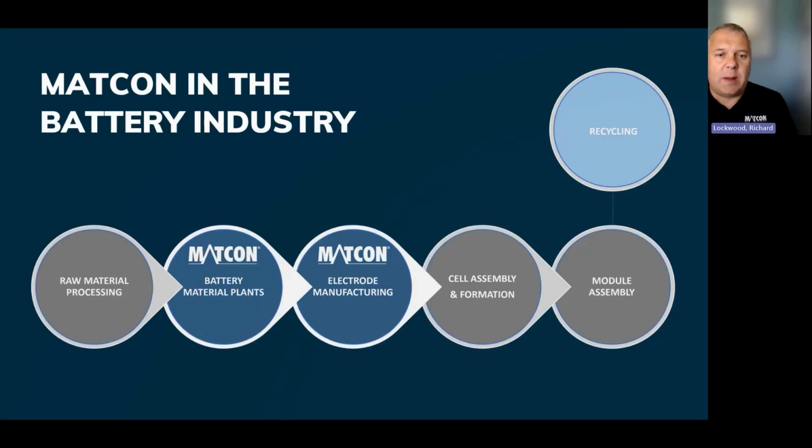Now, when we talk about the battery market, it covers a very wide range, from raw material processing at one end all the way through to people making modules and putting them into vehicles. Where Matcon are really focused is in the battery material factories producing active materials for anodes and cathodes, and in the very early stages of electrode production, where powders are transferred into mixing vessels for slurry or into loss in weight feeders for continuous mixing and continuous extrusion.